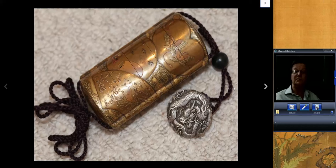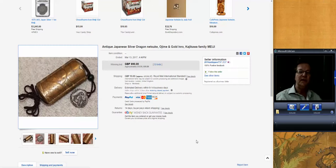Beautiful quality, excellent quality. And it did well. Inros, despite the slide in Japanese values, inros and crafts like these still do well. It's a Meiji period piece, and it brought $1,100. So that was a good price for that, but it was a good quality item, too.